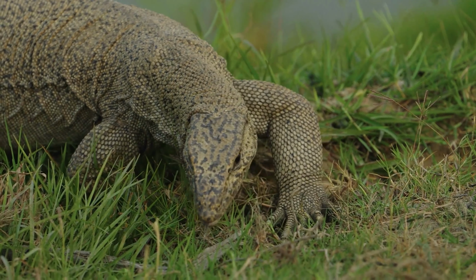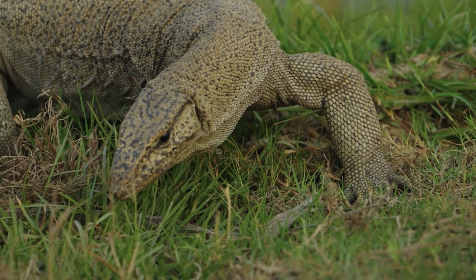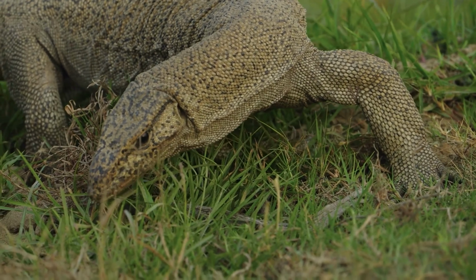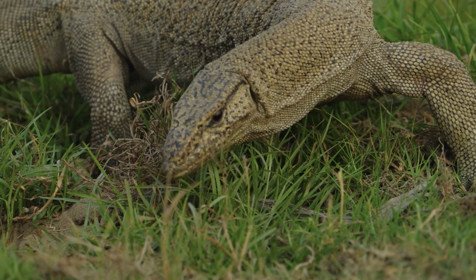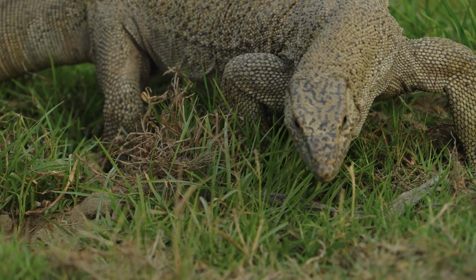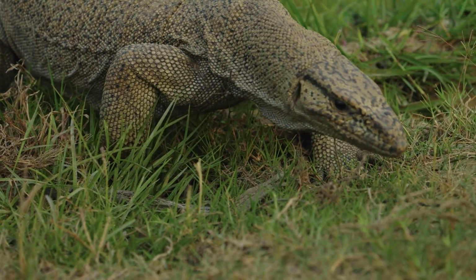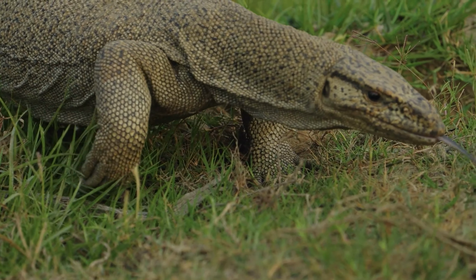58. Body size and ecology. Body size plays a crucial role in the ecology of monitor lizards. Larger species may have different ecological roles compared to smaller species, influencing their diets, habitats, and interactions within ecosystems.